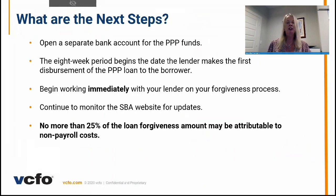To maximize loan forgiveness, you have to be sure that no more than 25% of the loan amount is attributable to non-payroll costs, okay? And we will go through this in a minute. But that's a very, very important ratio of 75% to payroll costs, no more than 25% to non-payroll costs.